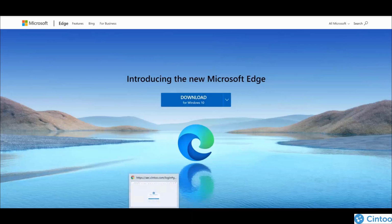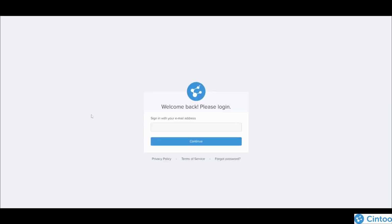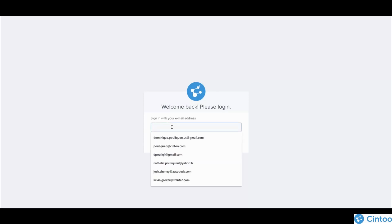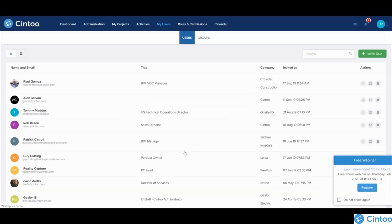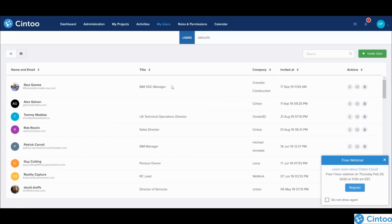But let me switch to Google Chrome now. So I will log in. Something I want to highlight is that in Cintoo Cloud, we can incorporate your corporate SSO, single sign-on. Many customers have done that already. There is a small fee coming to it, but by having a corporate single sign-on, you're sure that Cintoo Cloud will comply with your login password policies. So that could be interesting for some of you. So I just log into Cintoo Cloud now. In order to get SSO, please come back to us and send us an email at sales@cintoo.com.